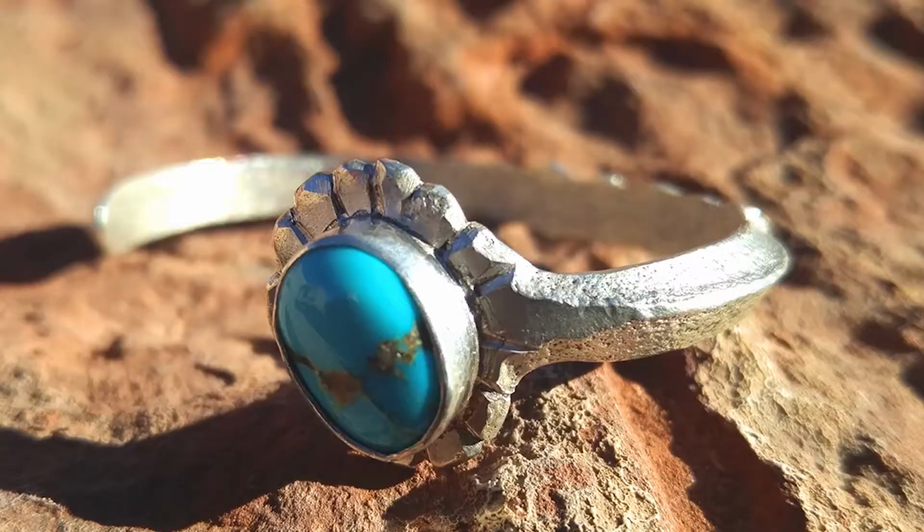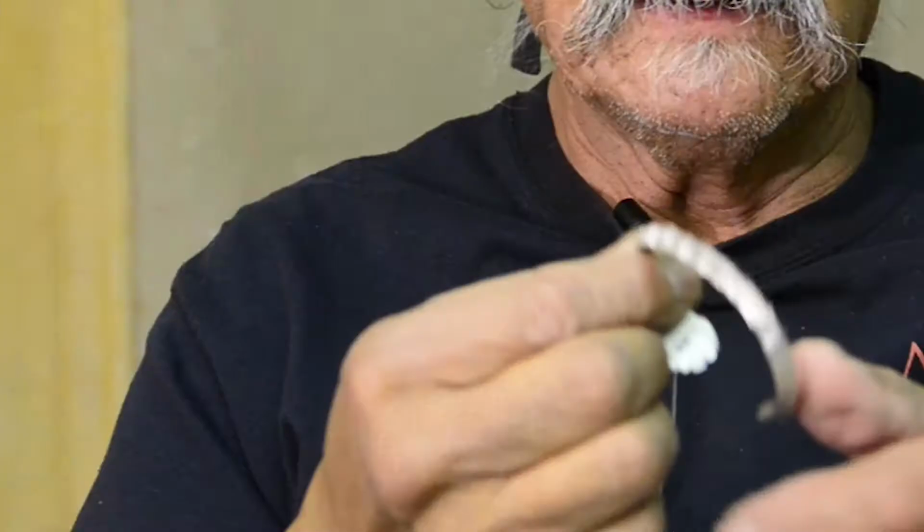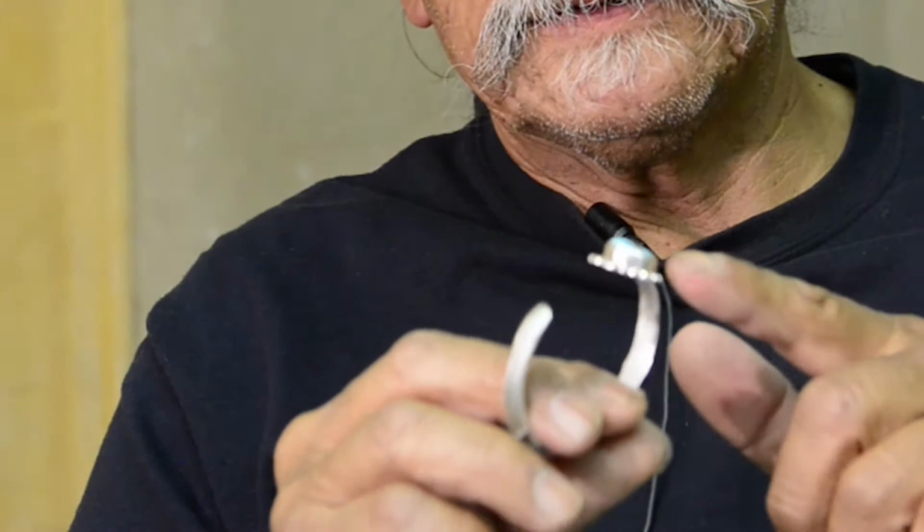I also did a bracelet, which is a casting method, tufa cast. It's also sterling silver. I ended it with putting a stone on the end.